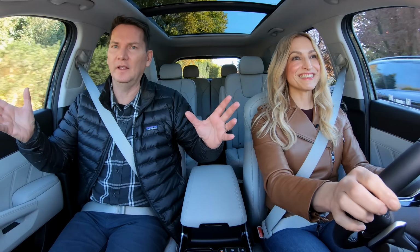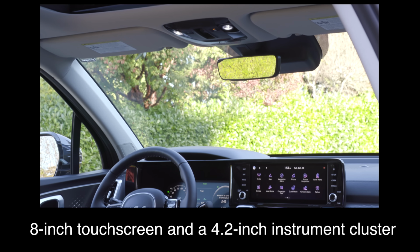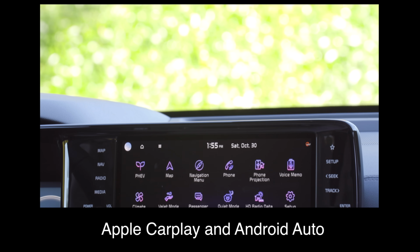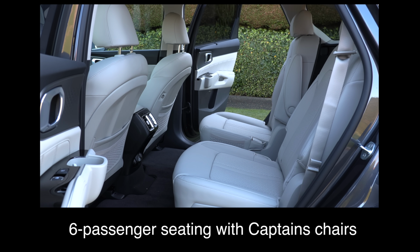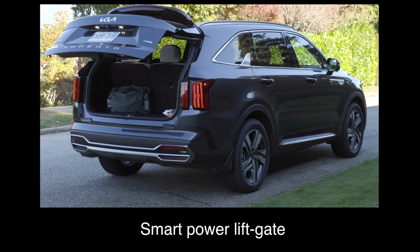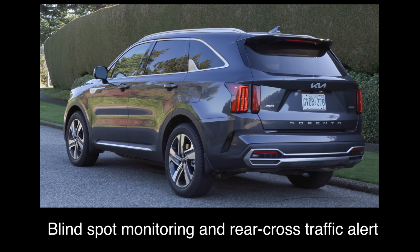Different trims in Canada and the US. What do you get in Canada with the base model trim? The base trim in Canada comes with an 8-inch touchscreen and a 4.2-inch instrument cluster, Apple CarPlay and Android Auto, a wireless charger, leatherette heated front seats, 6-passenger seating with captain's chairs, heated steering wheel, smart power liftgate, 19-inch wheels, front and rear parking sensors, and blind spot monitoring and rear cross-traffic alert.